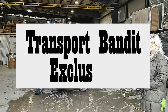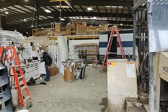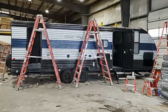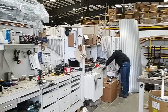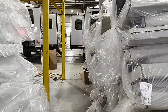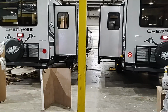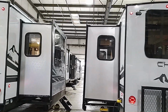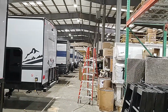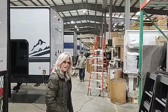I'm gonna go in here and show you an exclusive look at the inside of the plant. Manufacture all these little tires. Look at this. This is the manufacturing plant. This is an exclusive look only on Transport Bandits. Look at all the beds. Mattresses, furniture, and here is where the magic happens. I got all these here hooked up, working on them, ready to go. Look down through there. It's lined up forever. This is pretty awesome. Look at how many they're manufacturing.